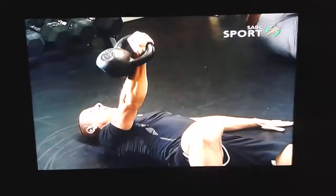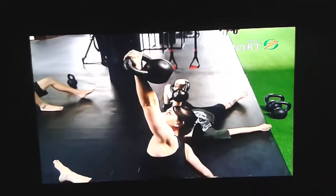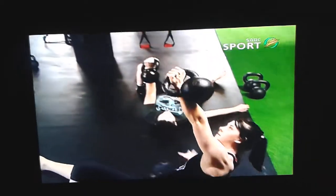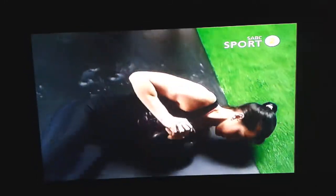But then also movements like a Turkish get-up, which we sort of start with right in the beginning, actually encompasses a whole lot of different movements in one, steering the weight overhead all the way from the ground. It has rolling, lunging, pressing from your shoulder. So that Turkish get-up's a great all-in-one exercise.